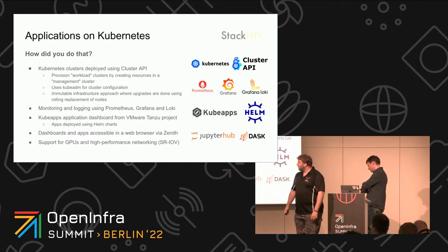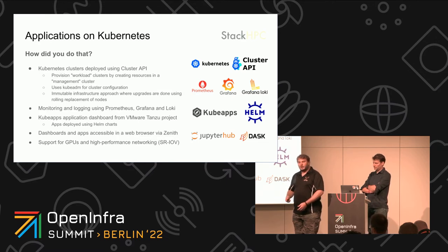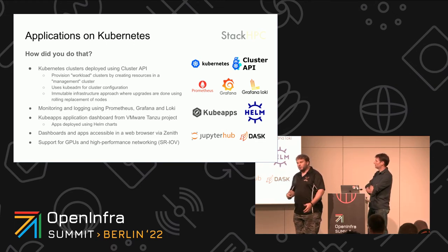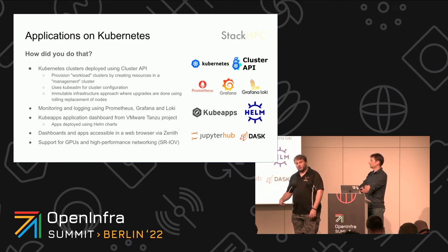process. And so we, by default, have monitoring and logging with Prometheus, Grafana. We're using Loki for log collection. And there's a Grafana dashboard that shows the Loki logs for the pods. We're using, like I said, the KubeApps application dashboard, which comes from Tanzu. And all these dashboards are available via Zenith. And like I said, we have support for GPUs, high-performance networking, and things like that. These are kind of use cases that this can facilitate transparently to the user as well.